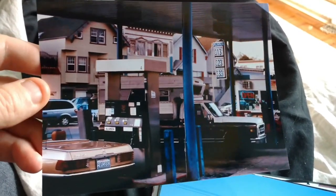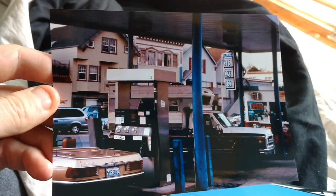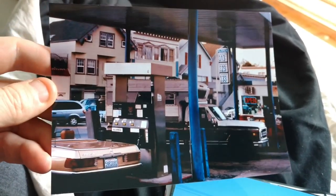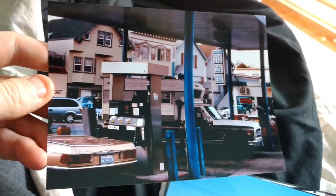So this is a photo right here I took in San Francisco when I was down there in 2006 for a week, and then a week after I went to LA for what? Cars, of course, old cars.